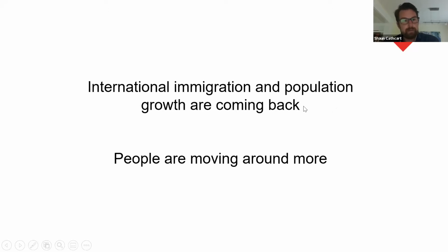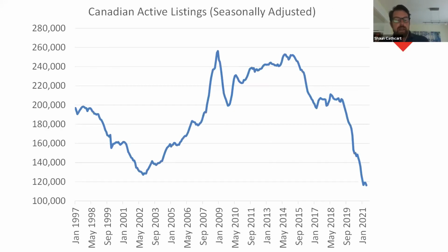When people talk about fundamentals, they like to talk about interest rates and that sort of thing, but it's really more people needing a roof over their head and wanting to move around that is the main factor we look at when we're trying to forecast the resale housing market. Now, of course, the problem is, as you all know, this is every listing on every MLS system in Canada at the end of every month over the last quarter century. And we are currently at a record low. Record high housing stock, record high population, set to resume major growth as well. And the lowest number of homes for sale for these people that we've ever had.